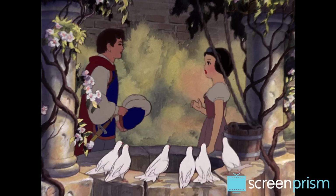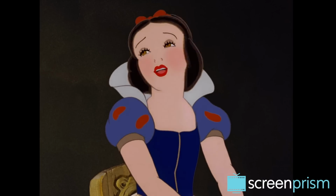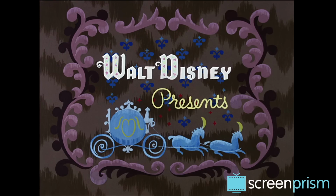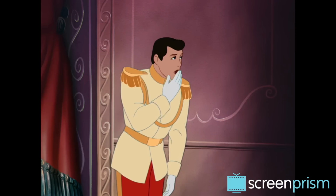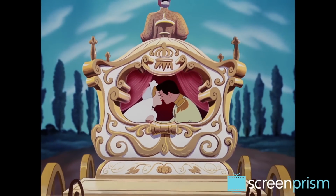Snow White meets him at the very beginning of the movie, and doesn't mention him again until about an hour into the film. He's a plot device. The same can be said of Disney's next princess movie, Cinderella, where the prince is also nameless and used only to give Cinderella the just ending she deserves.